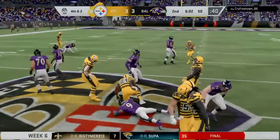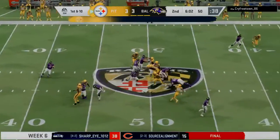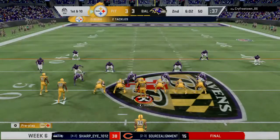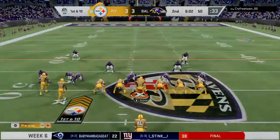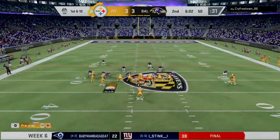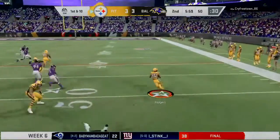Henderson going to run for it. And I don't think he got there. He did not. They stop him a yard shy. Boy, a curious decision to go for it. Doesn't pan out. And the Steelers, they're going to take over in excellent field position. On 1st down, Rodgers.